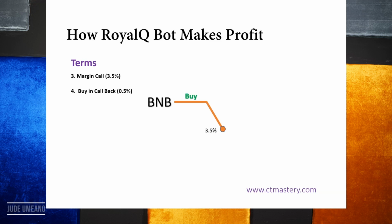If it goes down by 3.5%, the bot will be activated to buy, but it's not going to buy until we get to the buy-in callback. So if you start rising again by 0.5%, the bot is going to buy. And the same way, supposing at 3.5% it does not start rising, but keeps on falling to say 4.5%, and it starts rising. Once it rises by 0.5%, the bot is going to buy more BNB, because once the price goes up further, it's going to make profit quicker.